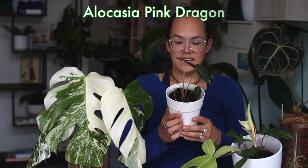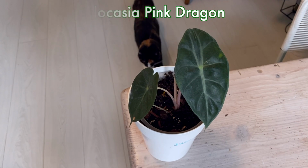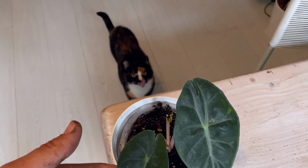My Alocasia Pink Dragon is finally putting out a new leaf. I can already see the green of the leaf, so it's really, really tempting to help it out, but I'm not gonna. That's really exciting.